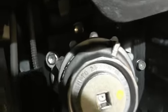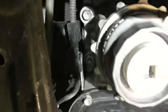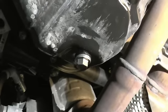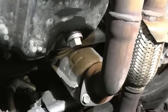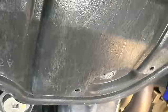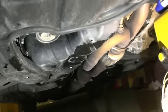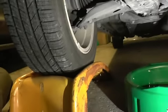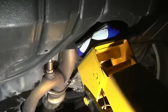So that's the oil filter housing. That's the drain bolt. That's the oil pan. And this is a point where you can jack up the whole front end, same thing with the rear. And I put some drive ramps. Instead of driving on, I just started to lift it up. That was easier for me.